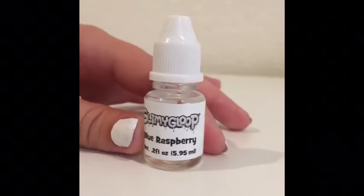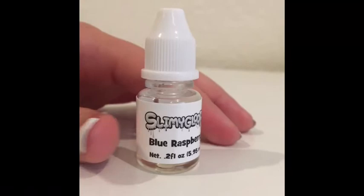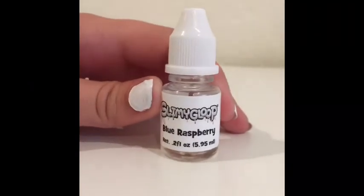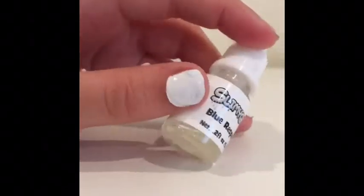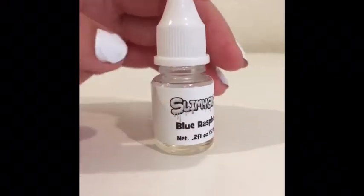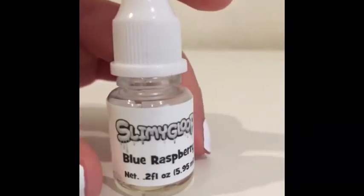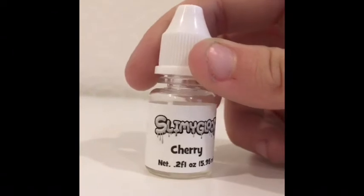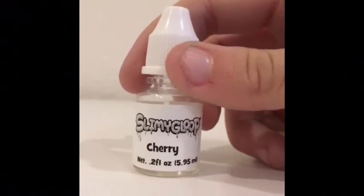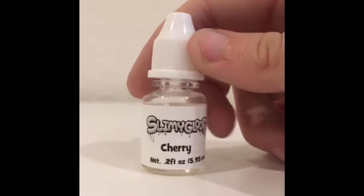So this is our blue raspberry scent. Each package will come with either the choice of blue raspberry or cherry. And yeah, we are not selling the other ones, Ocean Breeze or Firewood, because we only have one of them each. So yeah, here's cherry. So this is a cherry scent. It smells exactly like cherry, and the blue raspberry smells exactly like cherry as well.